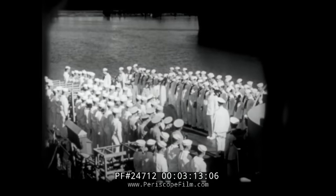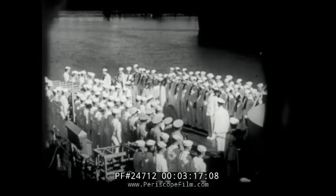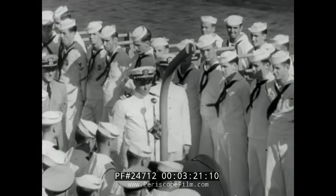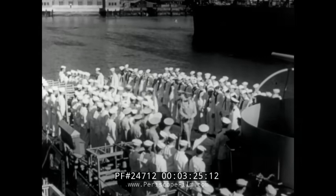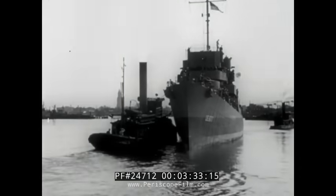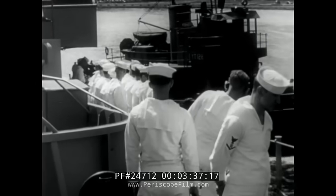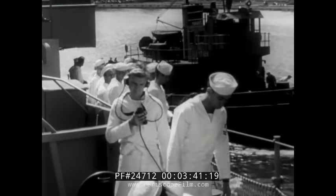Ready for sea, 677 is commissioned, becomes a unit of the United States fleet. The captain reads his orders. Yes, he gets them too. And the watch is posted. So the Navy's new ship heads out to sea for her shakedown cruise. A cruise designed to test the ship, every gun and every piece of gear, and to train the officers and men as a fighting team.